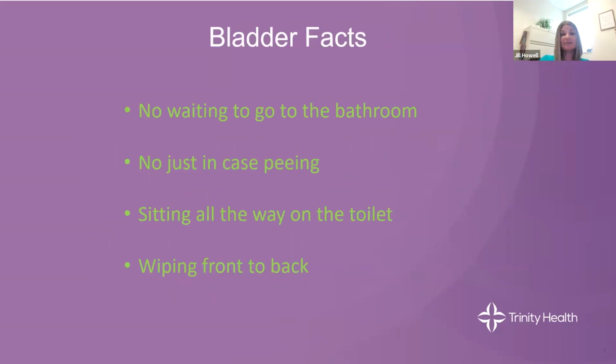So, bladder facts. There's no waiting to go to the bathroom. So when you have the urge, you need to act on the urge and get there, but you can delay your urge as well. So if you're going every 15 minutes or half hour, we do like you to delay your urge because you should be hitting that 2-hour mark more frequently.